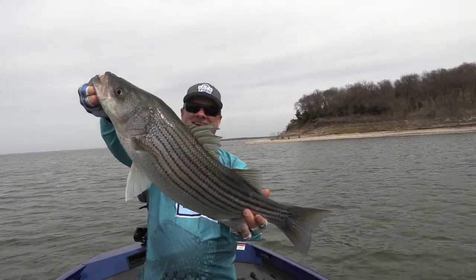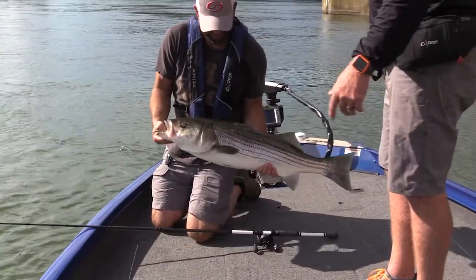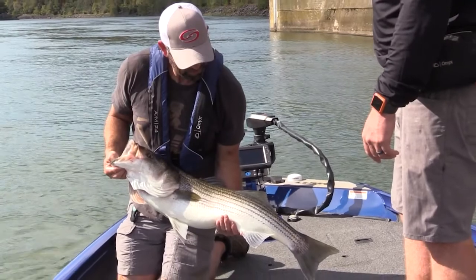They're a put and take fish. They put them in there for you to catch, and they do grow, and they grow huge. And over in the southeast, there are some lakes that have some just giant stripers in them. Go find them where you live. They're a lot of fun to catch.